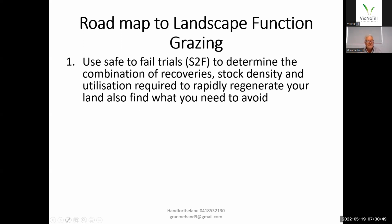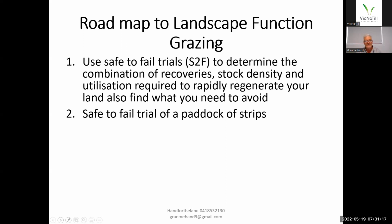So that's why I used that safe to fail trial background on the survey that I sent out, and I'll make sure that I keep talking about these things and put in the notes how to do these safe to fail trials. I think that's how you determine which grazing school works for you, what utilisation, all that sort of stuff. There's a link between where your animals are and the utilisation. There's a whole suite of things.